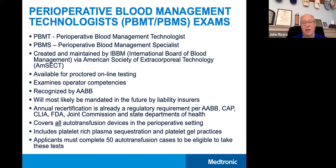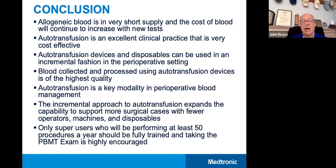And for any of your operators who are doing this, it does also involve platelet sequestration and especially platelet gel practices. So they need to study those areas as well. Otherwise, they will fail the test because it's a significant amount of the content there.